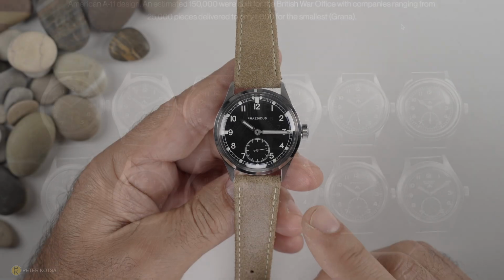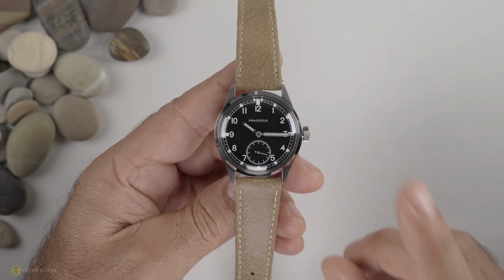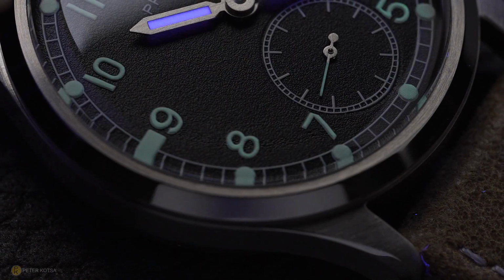And after spending a week or so on the wrist with this watch, I can tell you it's been a delight. But also a slight letdown in one area, and I'm going to share that with you guys.